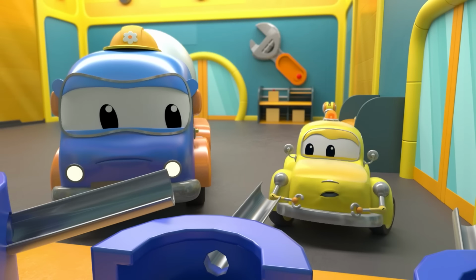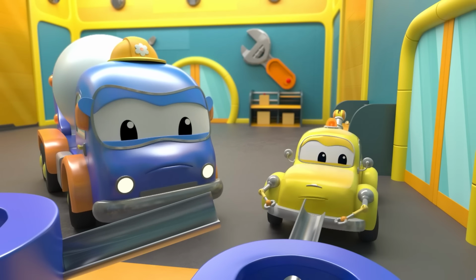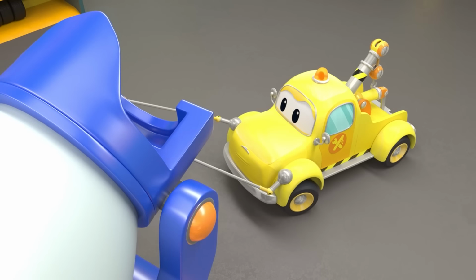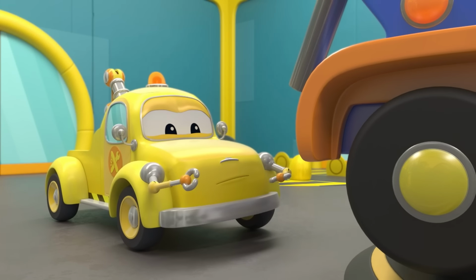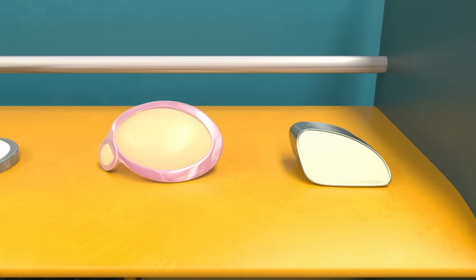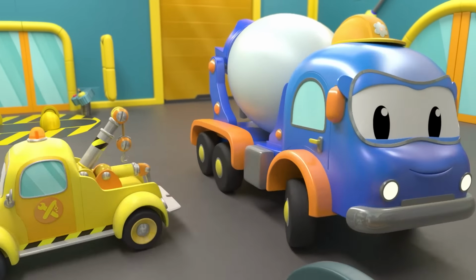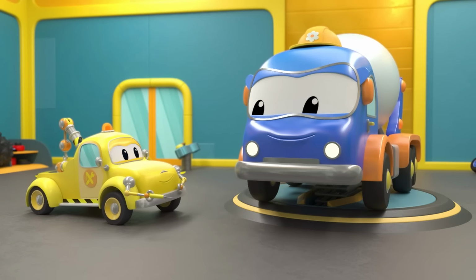Okay, Tom. Which nozzle will it be? That's too small. Yes, that's perfect. Great. Lastly, a new backlight. Let Skylar help you this time. She got it right. Way to go. Skylar is back to her old self.